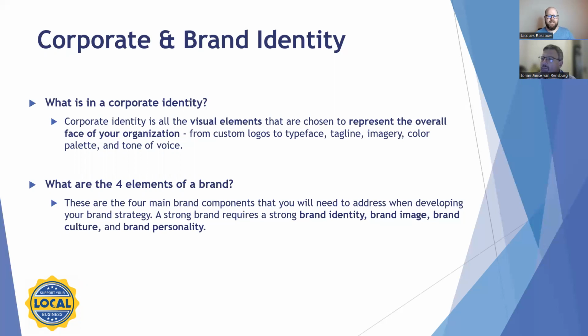Your business is something completely separate to what you are, and we'll touch on that later when we talk about your brand persona. But think about your business as a separate entity from you that needs to have its own persona. It needs to have its own image, look and feel. People need to recognize that.